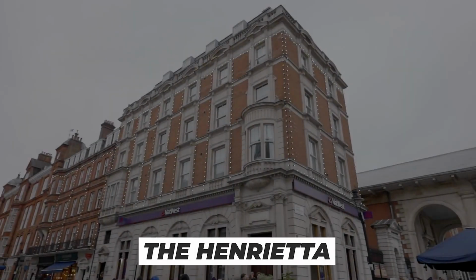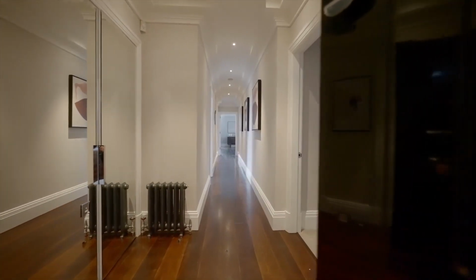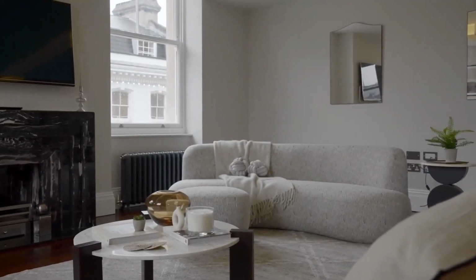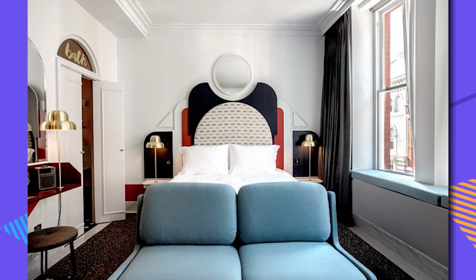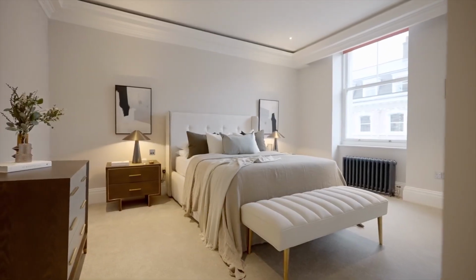The Henrietta. One of the nicest locations to stay in London is the Henrietta. While providing exceptional 5-star service, it is cool and ever so elegant and makes guests feel at home. The hotel's interior has the atmosphere of a very affluent house. This is due in part to the size, 18 rooms, and in part to the design.